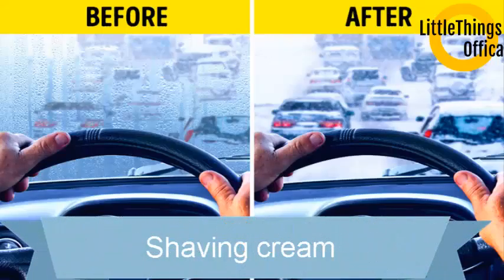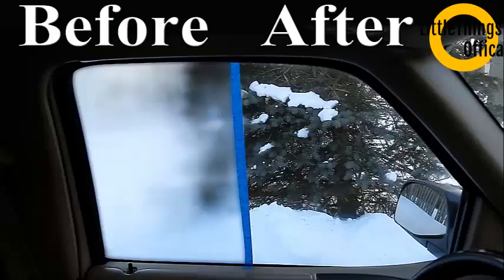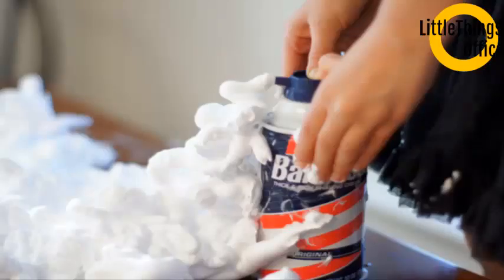Number two, shaving cream. In order to prevent your windows from getting foggy in winter, just wash them with shaving cream. Here you can see how it works.